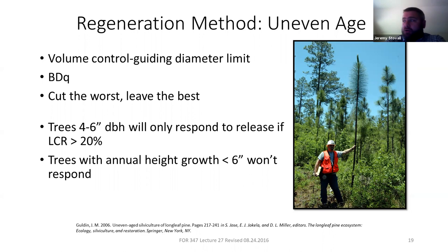And so those have all been tried out in longleaf, they work, and we've all gone over uneven age silviculture already. You're always trying to cut the worst, leave the best. Now, when you look at these small longleaf pine trees, if they're 4 to 6 inches DVH, they will have stagnated in the shade if you end up with the live crown ratio less than 20%.